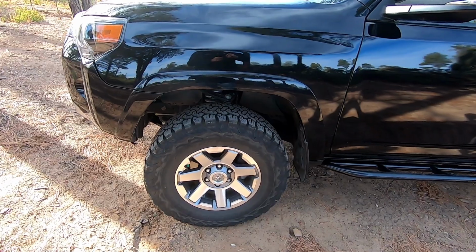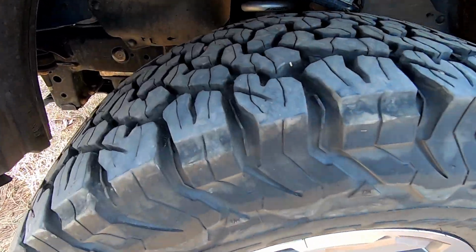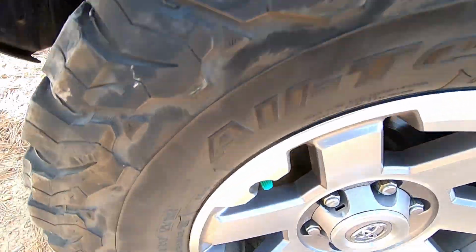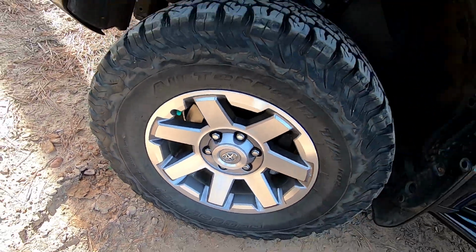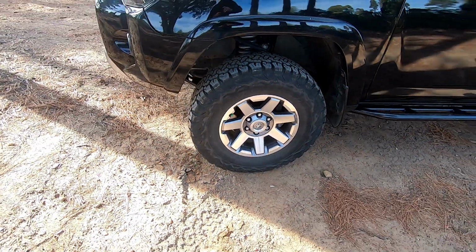She kept the stock premium wheels, which I like, the 17s. I got KO2s on there, 275/70/17s. I might look into maybe going 285s next time, but I know you have to do some cutting to do that. I like the 275s because a full-size 275 tire will fit right up underneath the base of the vehicle. I don't have to have a tire swing out just yet. Doesn't mean it's going to come or not.